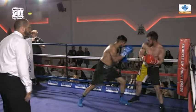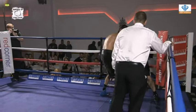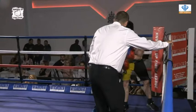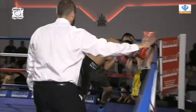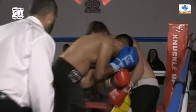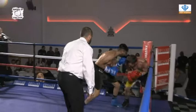Jit's got him again, backed up into the corner. Will seems to be taking a lot of these on his shoulder. Just wants to keep him in the corner there. Nice left hand by Cairns in the corner. Jit keeping him in there, not letting him out. That's where Jit's done most of his damage, when he's had Cairns against the ropes in that corner.